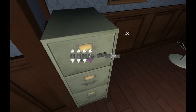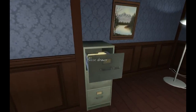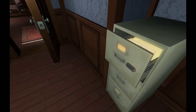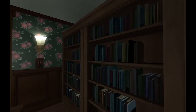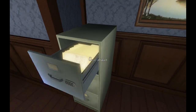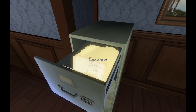0-4-5-1. Where's the five? There it is, five. One. Yes! We did it, guys! We won. All right. When's the boss come out? That is cool. Dinosaur? Oh, no, just kidding. Let's see. What's cool? What's inside? I mean, for real, there's got to be something inside. Come on. Read document. Oh, there's a document.